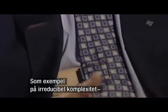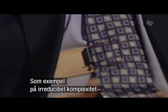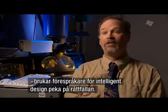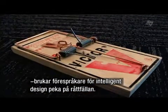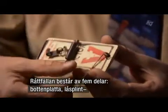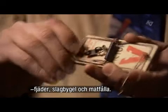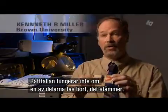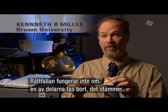As an example of what irreducible complexity means, advocates of intelligent design like to point to a very common machine, the mousetrap. And the mousetrap is composed of 5 parts. It has a base plate, the catch, a spring, a little hammer that actually does the dirty work, and a bait holder. The mousetrap will not work if any one of these 5 parts are taken away.